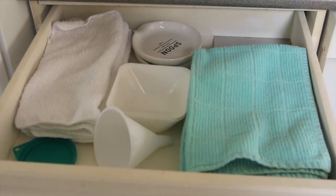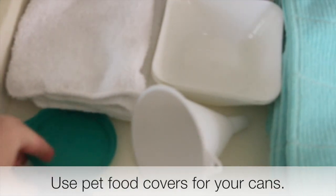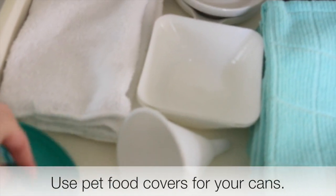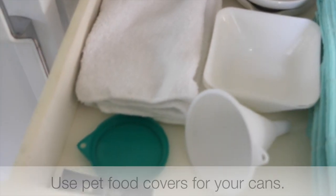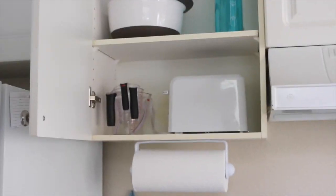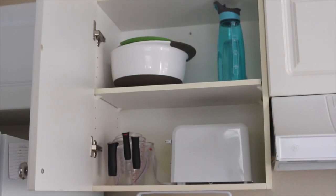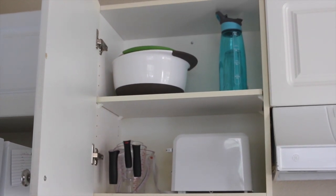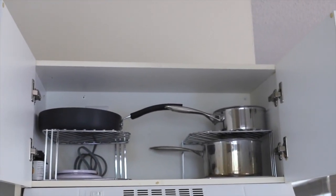Next to the stove, the last drawer is full of odds and ends, things like extra towels. This is really great. It's a can saver. So if you have a half a can, there's still stuff in there, you just pop it on top and put it in the fridge. My flour food and my spoon rest. Up here is my toaster, measuring cups, water bottle, and also vase behind there. Right next door is my nonstick, my saucepans, and my scale.